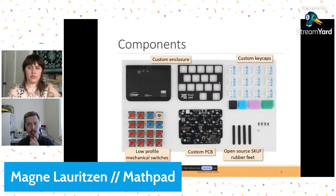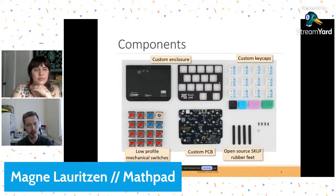We got those custom keycaps, which I've been collaborating on with another maker in Canada. So he's making these keycaps for me, and he's just a great guy. We've been really working a lot together on these keycaps, and the end result is amazing. Finally, just some mechanical switches and a custom PCB to go into it, and feet and some screws to put it all together. I think that's all, actually.